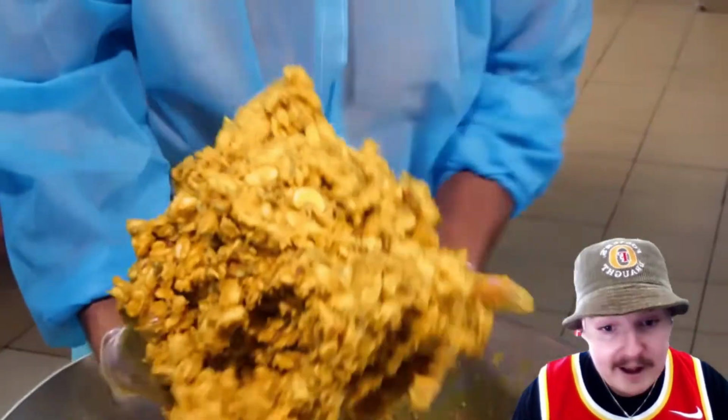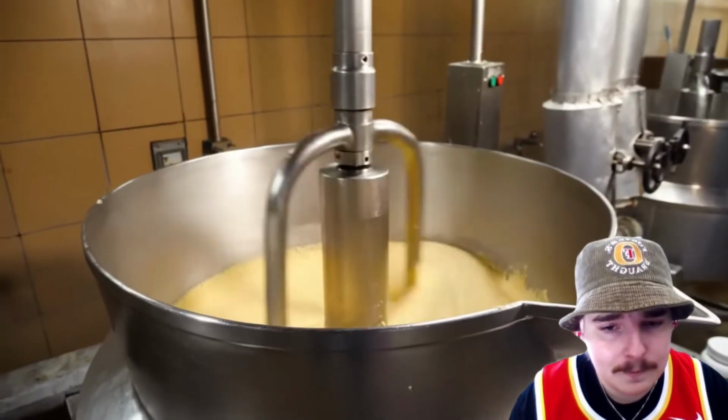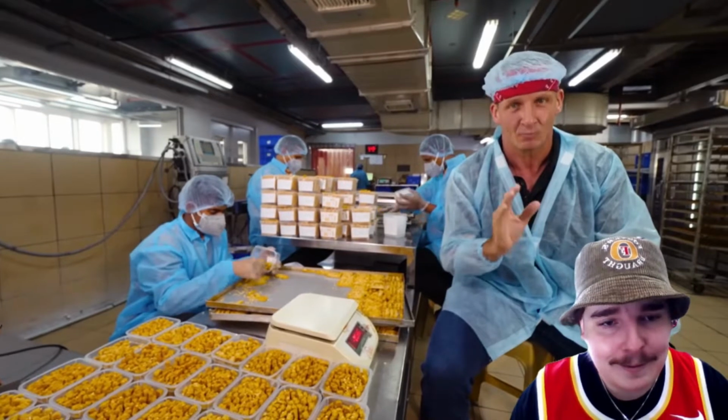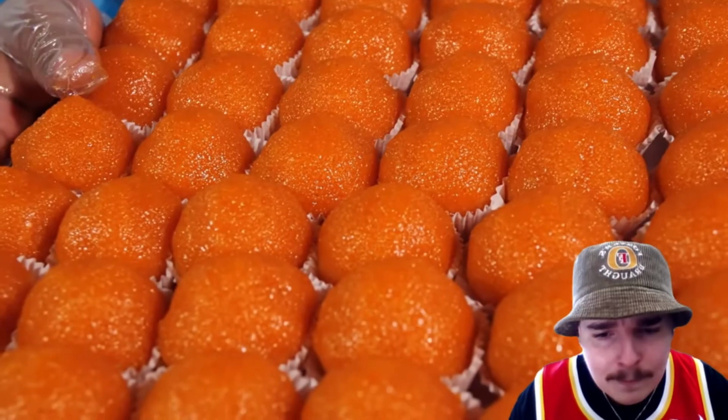Love. Instead of making a baking sheet of desserts, how do you make enough desserts that could feed a freaking Indian army? That's what they're doing here, and that's what we're gonna witness right now. First up, Moti Chur Laddu.